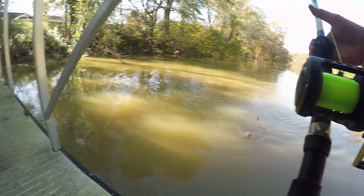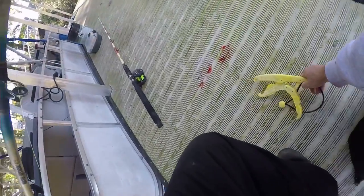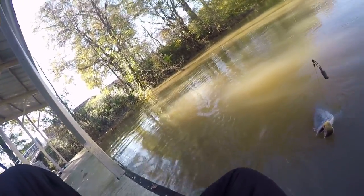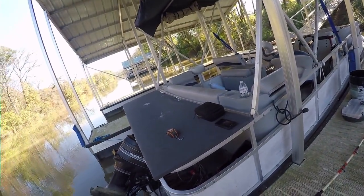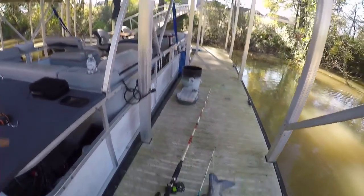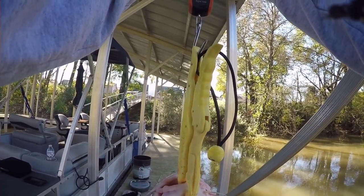There we go. That's a nice blue. Right on the shellcracker. There we go. First blue catfish of the day. And I did bring my scales this time, so we will go ahead and weigh the fish. Wow, that's a lot bigger than I thought. 18.95.